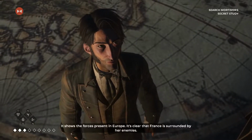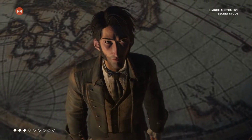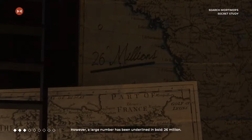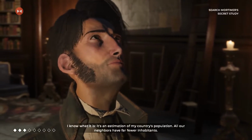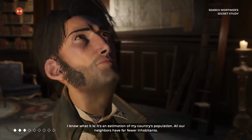It shows the forces present in Europe. It's clear that France is surrounded by her enemies. However, a large number has been underlined in bold. 26 million. I know what it is. It's an estimation of my country's population. All our neighbors have far fewer inhabitants.